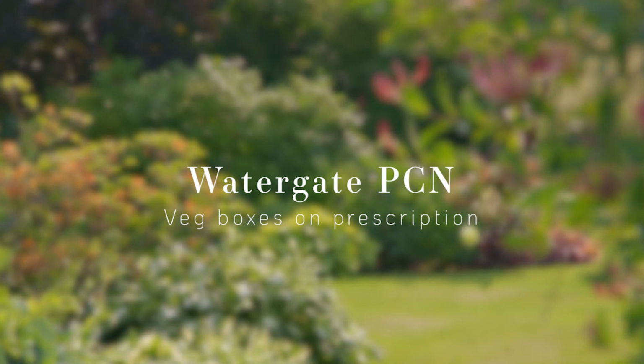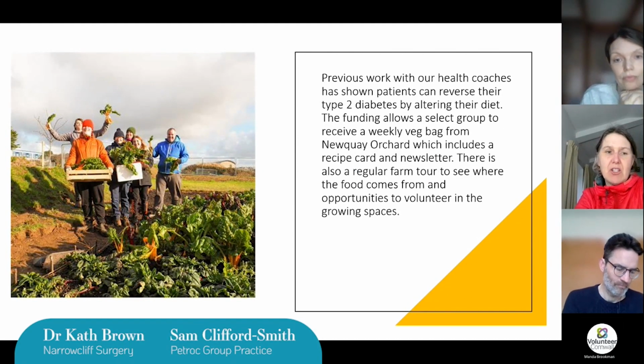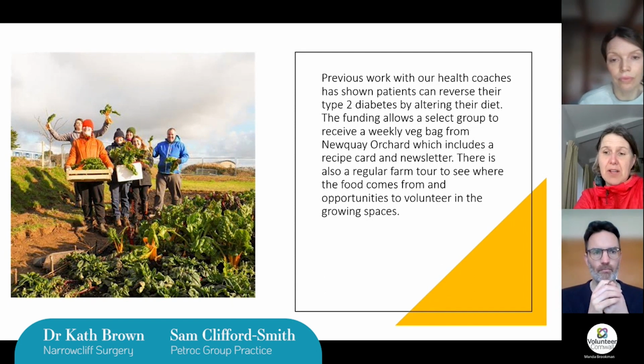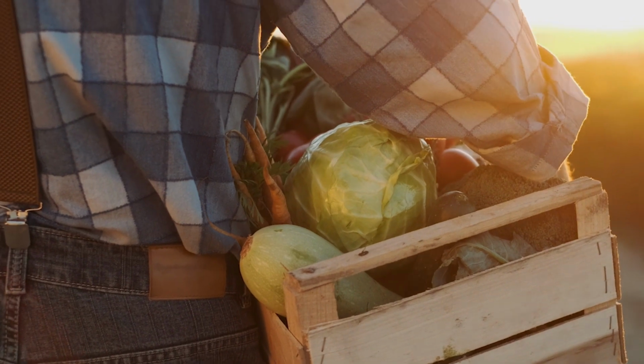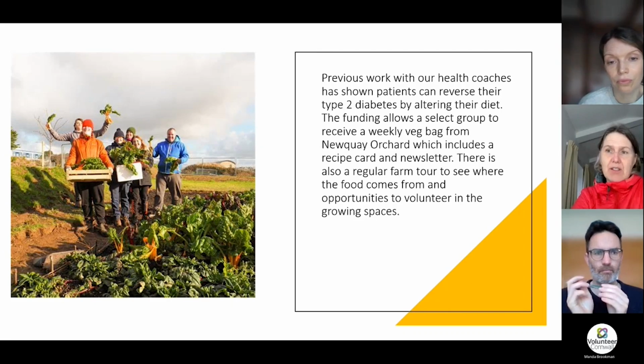Used Newquay Orchard, and Newquay Orchard is a community interest company that's based in Newquay, but it also has set up a farm at Ruthvoice, which is actually in the Petrock Group Practice catchment area, and it's probably one of the most deprived sections of our PCN. And it's a 2-acre site which is going to be expanded over the next couple of years to 4 acres.